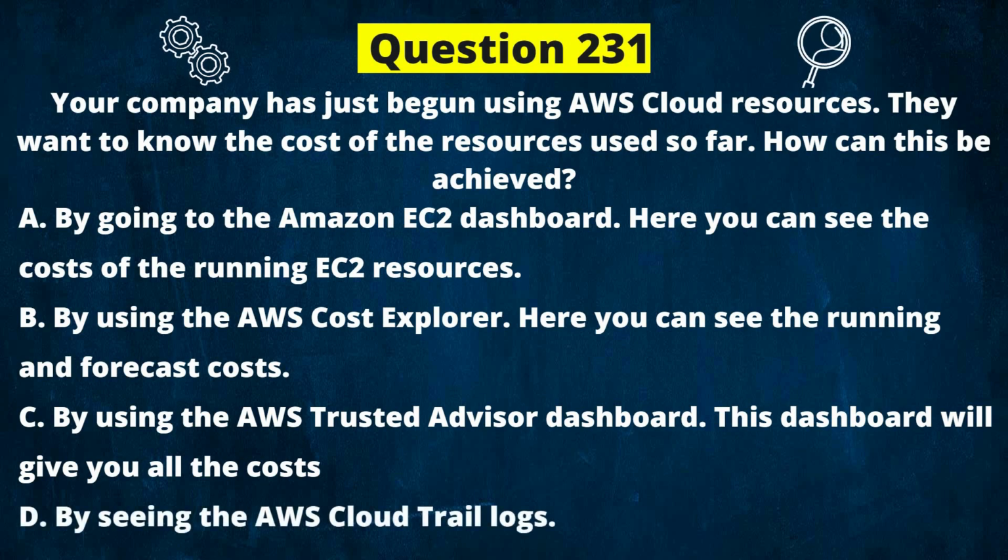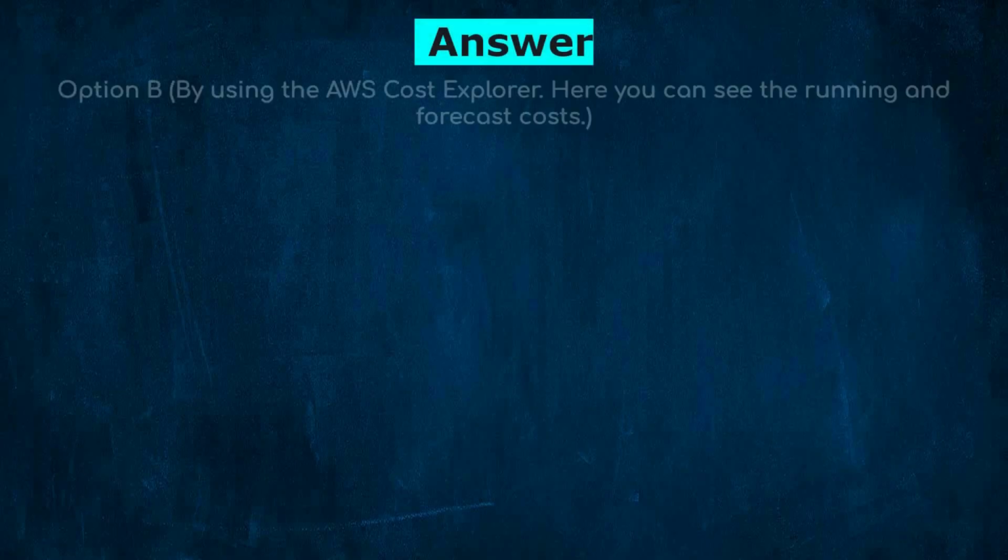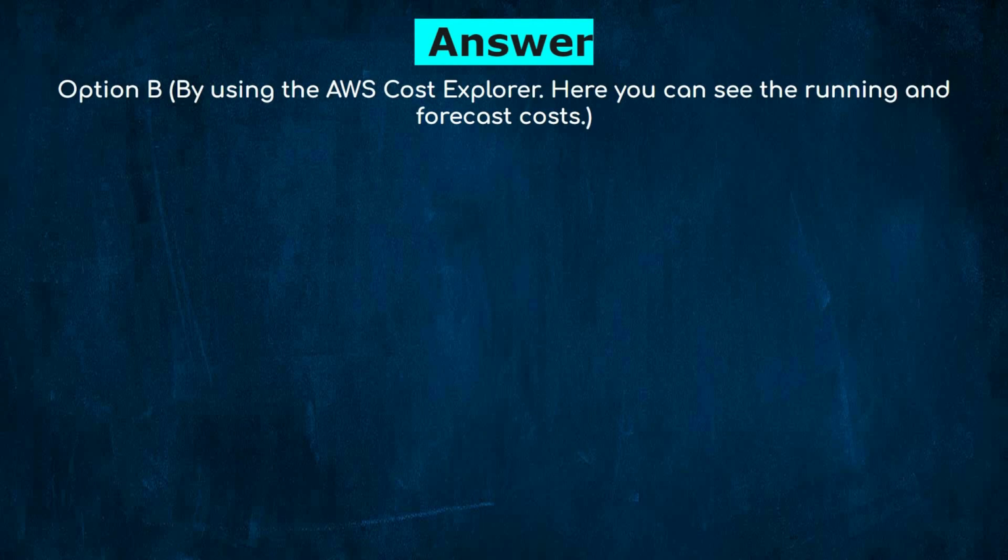D. By seeing the AWS CloudTrail logs. And the correct answer is option B. By using the AWS Cost Explorer. Here you can see the running and forecast cost. Explanation.